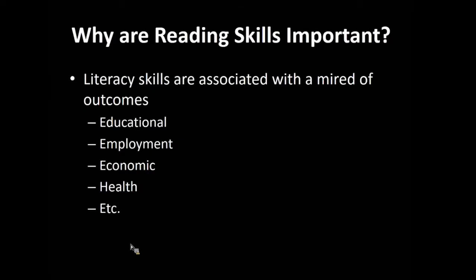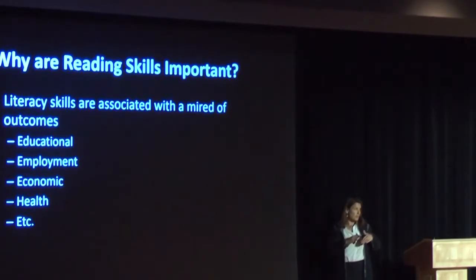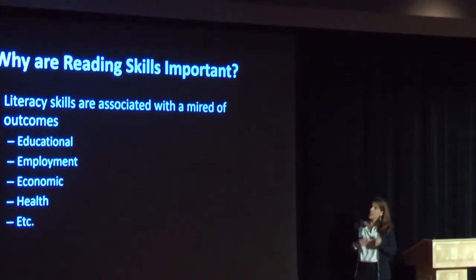Okay, so why are reading skills important? Literacy skills, as it turns out, are associated with a myriad of different outcomes. They're associated with educational attainment, so it's hard to graduate from high school or college if you are struggling to read, because it's a gateway into being a lifelong learner. It also has a lot of impact on your employment. Increasingly, individuals need more and more reading and literacy skills for employment, which is interesting, because with the internet you would think it might be the opposite. But different reports suggest people need more advanced degrees, which requires more reading, as time has gone on.